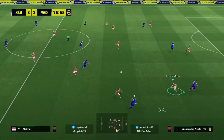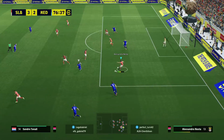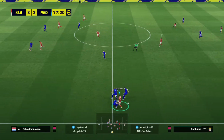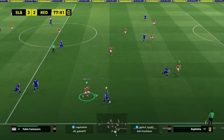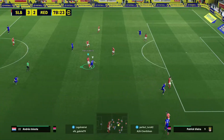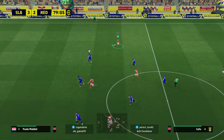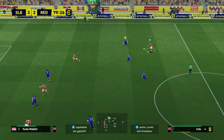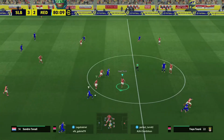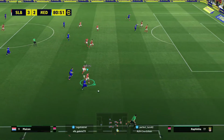Tonali. He's in space and looking for options. Oh, he had to make that, and he did make it. Keep calm and carry on. That's the job in a nutshell now. Now it's Haaland. It's the sort of situation they'll want to capitalise on now. And that's been intercepted. He read that really well and stopped it. Tonali. And it's Maicon. Now it's Ibrahimovic.